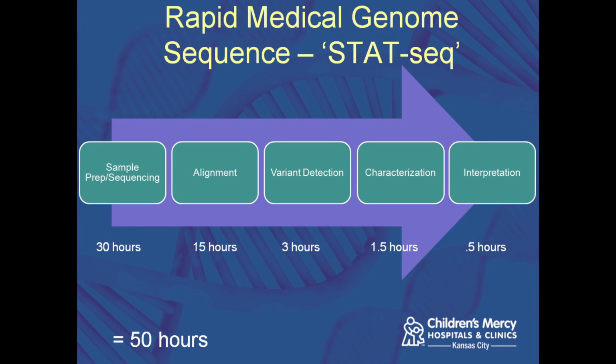So back to our medical genome sequence, our ultra-rapid, which we're calling STAT-seq. Knowing now a little bit about what the process is, I can show you what the timings are at different stages. The very first step is to take the patient sample, turn it into DNA, and then get it onto the sequencer. That takes around 30 hours with our new rapid machines. Then the process of sequence alignment takes about 15 hours on our compute cluster.